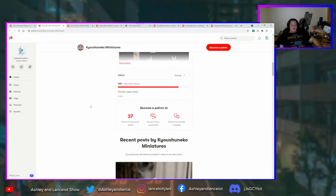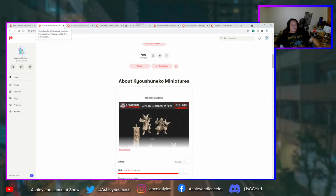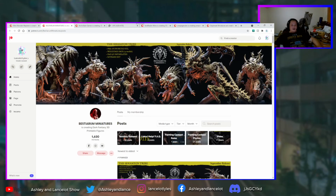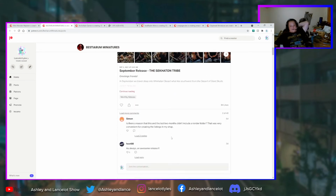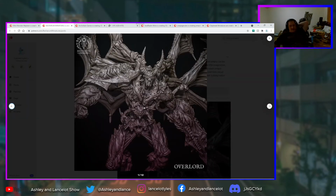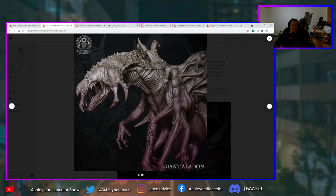I might get theirs for next month, just to try them out. Beastiarium, one of the best horrors I will say. And this is what we got so far. Jazz Demon. Their detail is really good, but it's also very gore heavy at the same time. Letting you guys know. And we got this guy, bunch of fucking limbs.